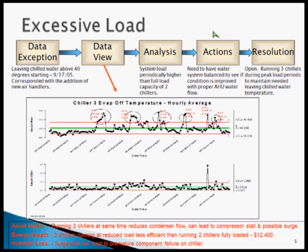Starting in 9/17, leaving chill water temperature above 40 degrees. High flow, excessive load. The analysis: the system load periodically was higher than full load capacity of 2 chillers. Just had a short period of time where 2 chillers weren't good enough. Actions: have the water system balanced to see if conditions improve with proper air handling unit water flow. Resolution, it's open in this case: running 3 chillers during periodic load to maintain needed chill water temperature.